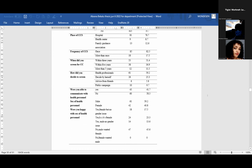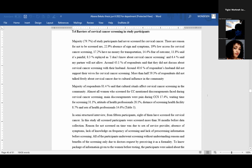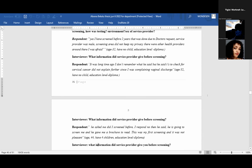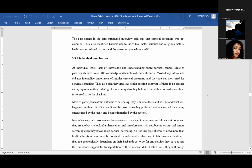Can you display the regression analysis? Now is the time. Yes, barriers of cervical cancer screening. Great. Now we expect a regression table. Can you please display the regression table? So after you present the regression table, you triangulate those findings. You support the regression analysis findings with the qualitative interview findings.